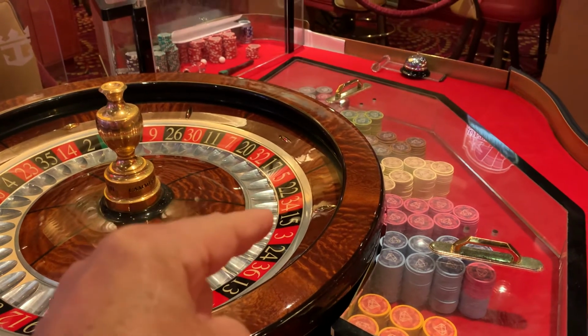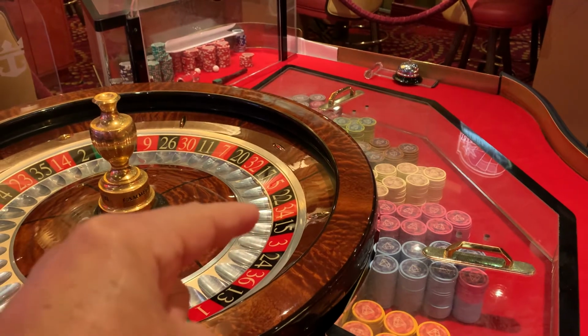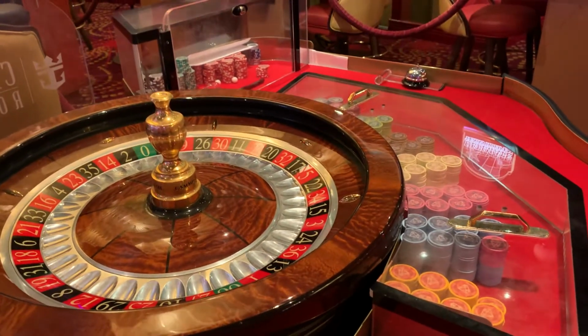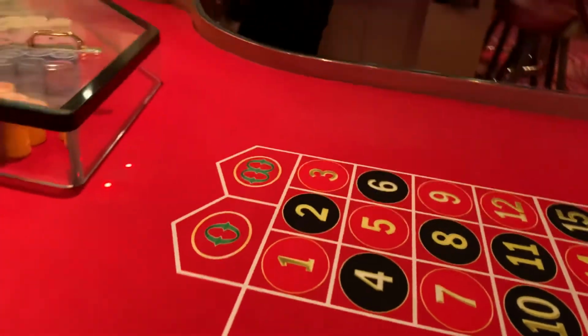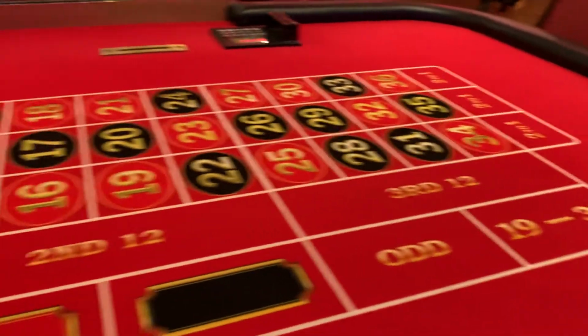34 and maybe 1 or 2 on 15. And if I'm winning, I may even spread it out further and put 1 on 3. 3 was hitting a lot last night. I was just betting $2 on 3 every spin just as an insurance bet. So that's my professional roulette strategy.